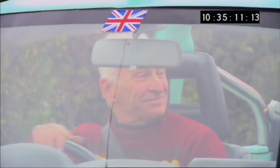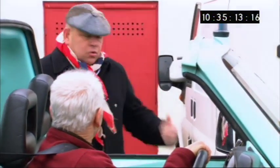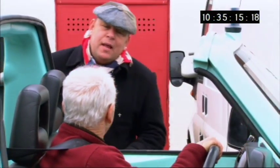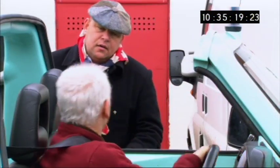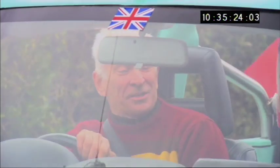Hello, Frankie. Hello, Tim. What's the story with this engine? I brought it all the way up from London. Jump in and I'll show you what we do. What, in this? In this. Like one of these kit car things, isn't it? Yeah, similar sort of thing, but this one's slightly different.